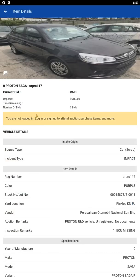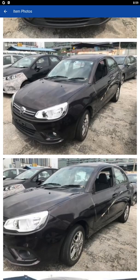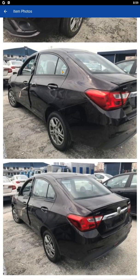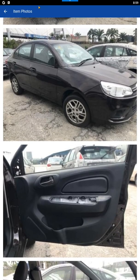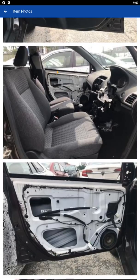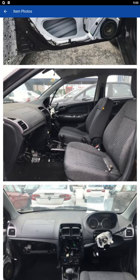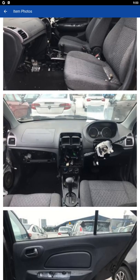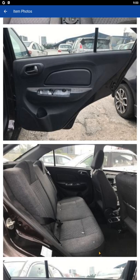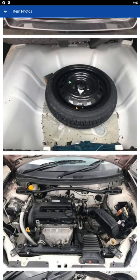Moving on, we have a Proton Saga, a 2016 production Saga R, but you know, we got the 15-inch alloy wheels. Missing side mirror, missing the window, maybe the window has fallen into the door. Missing the side mirror controls and electric window controls. Missing the door cards. Missing the window, I think. And missing the steering wheel. It's got the terracotta, it's got the denim-like seats. Missing the front headrest. It's missing the steering wheel, the center console, the glove box is all gone. The rear electric window controls are also gone, both sides. We got a spare tire though, and we got an engine.